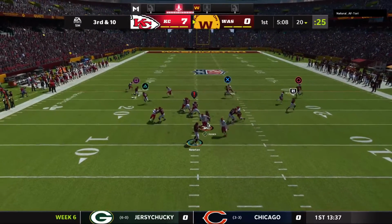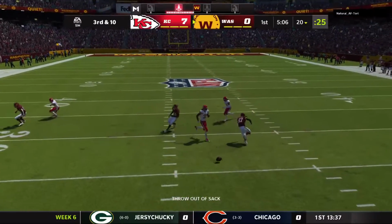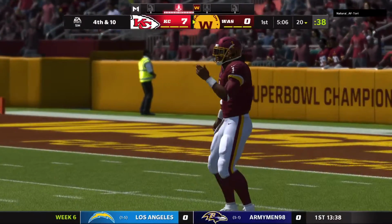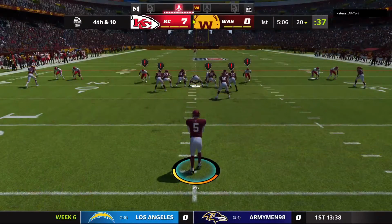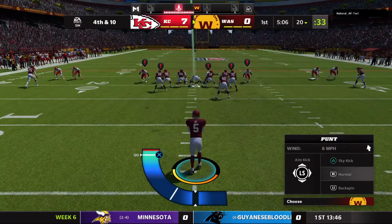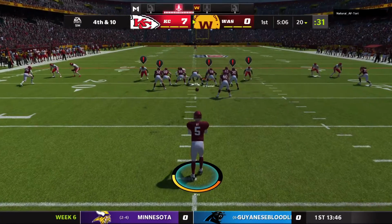Now Newton. Oh, this will be incomplete. The rush gets home just as he was letting that go. That could have been worse. Instead, it's 4th down. So on 4th down, Washington going to call on Tress Way to punt it away.